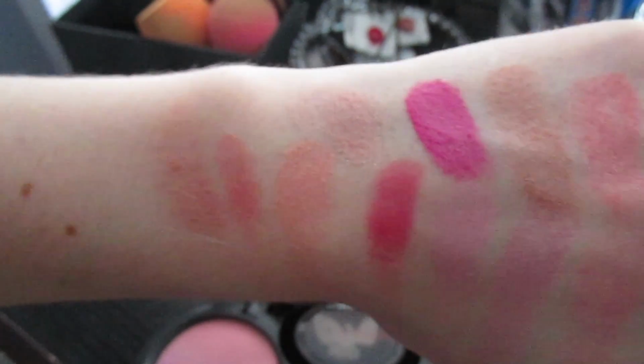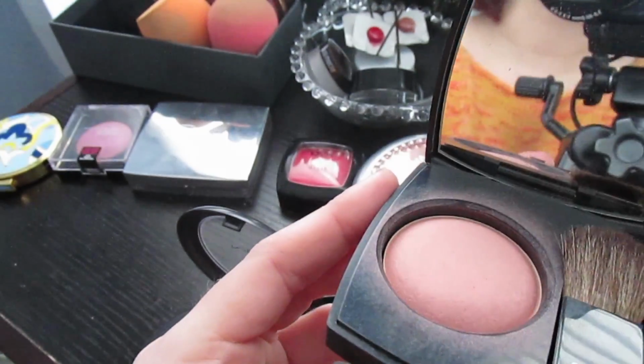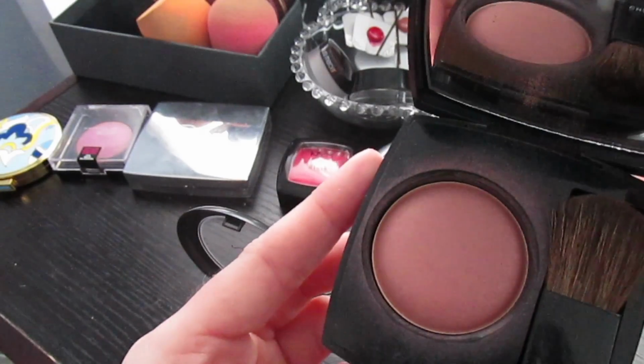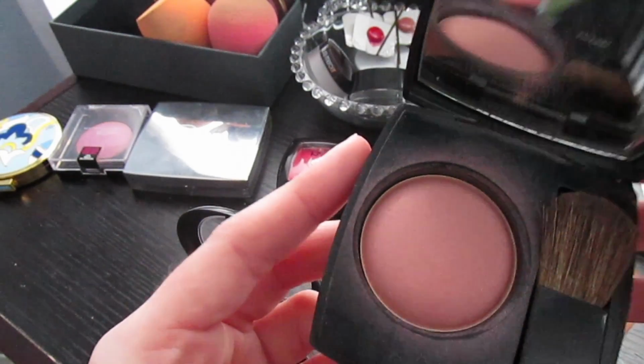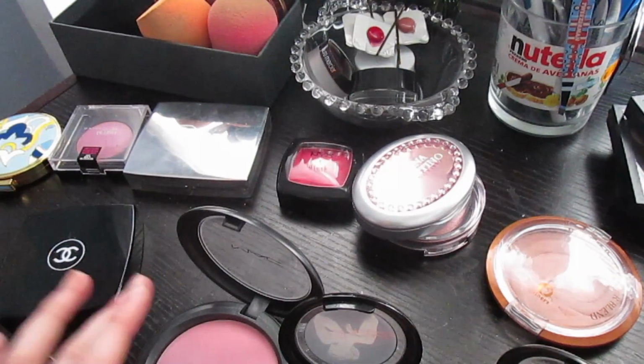I don't know how to describe it. Maybe compared to the other ones. But really, it is so gorgeous. Rose Bronze is the perfect name for it because it's rosy, but it also has, I don't know, it just makes your skin glow and you look so gorgeous. I love this one, and I'm so glad I bought that.